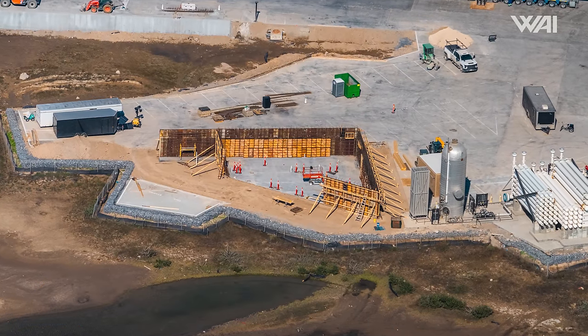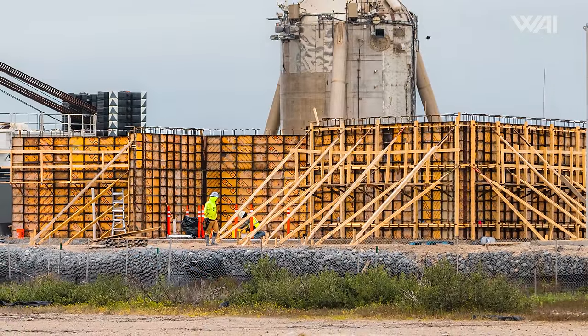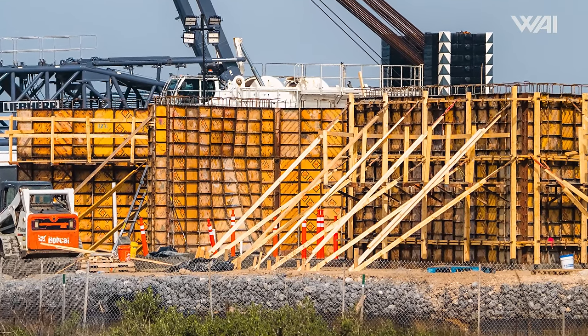Instead, what we're seeing is the creation of some form of a building, as evidenced by the recent pouring of concrete into the structure. However, it appears not everything went as planned. Not long after the concrete was poured, our photographer John witnessed what looked like a framework blowout.